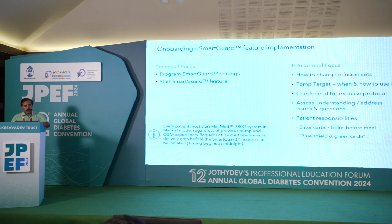And you have to teach the patient regarding entering the carb counts, because that is very, very important. And also the pump is not going to give any meal boluses. That is what is remaining of the closed loop. What is remaining is the meal boluses. So you have to calculate the meal boluses and give them as we are doing in the initial versions itself.